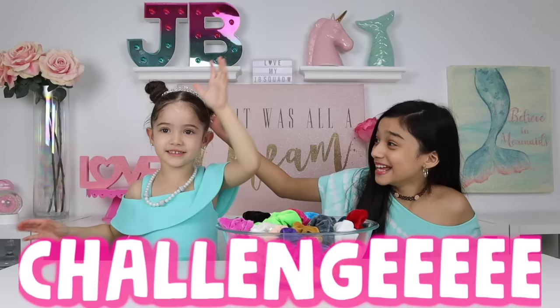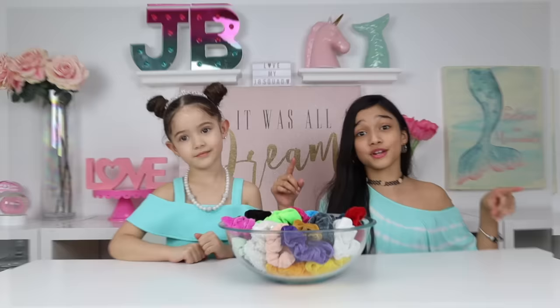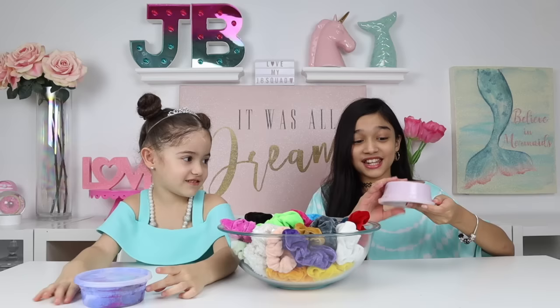So the way this challenge works is we're going to pick three scrunchies without looking, and whatever color scrunchie we get is whatever color ingredient we're going to get. So without further ado, I found the slime! Okay, girls, here's your slime! Here's Bella and Jasmine. Oh, these look a little bit gross, right? They look really melted. Yeah. Want to check?